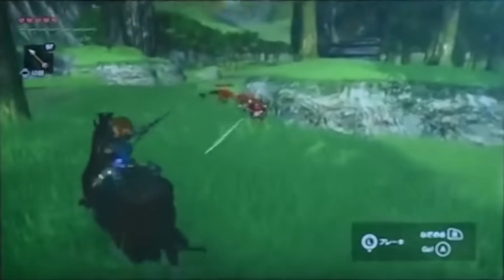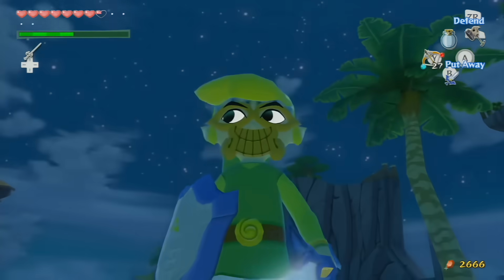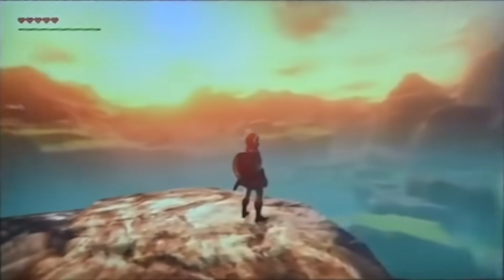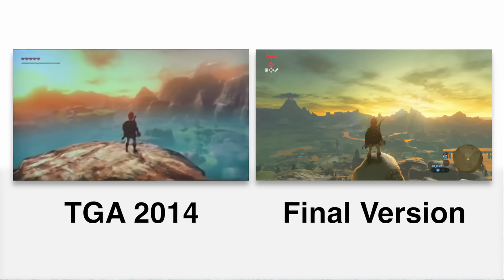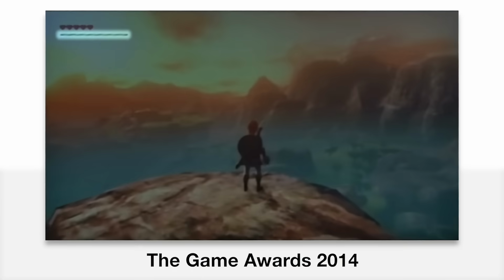Enemies also now have a life meter above their head after attacking them, much like in the Wind Waker when equipping that weird-looking hero's charm. When comparing this footage to the final game, we can notice quite a few changes that were made after this build was shown. First off, the HUD is very limited, missing many of the elements from the final version. However, it does almost resemble the final Pro HUD mode, which removes many of the on-screen elements like the minimap and the temperature meter. But even after that, the HUD is still different because of that magic meter.